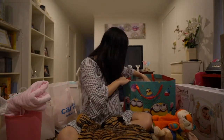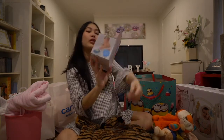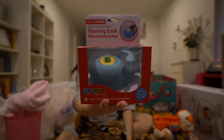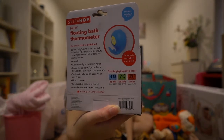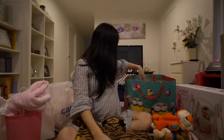And let's see. And we've got a floating bath thermometer. So, and it's got a wall suction at the back as well. So that's very handy. It tells you the three different temperature.